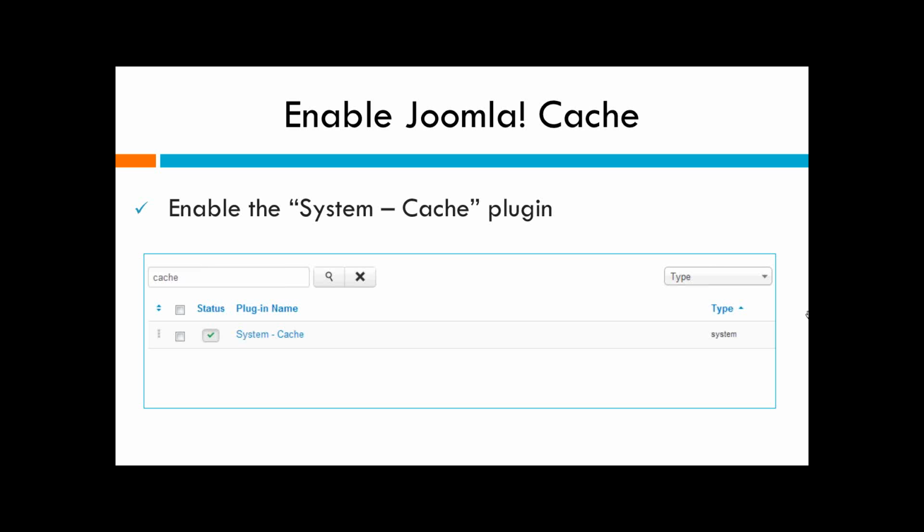When it is enabled, the Joomla system creates copies of the requested pages. The copies are saved in the Joomla cache. So the next time someone opens a page on your site, it will be loaded from the cache, which is several times faster.